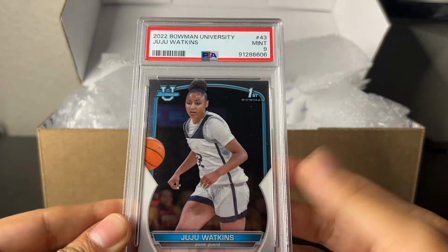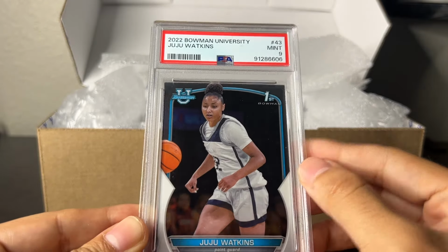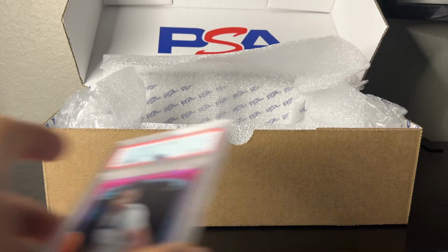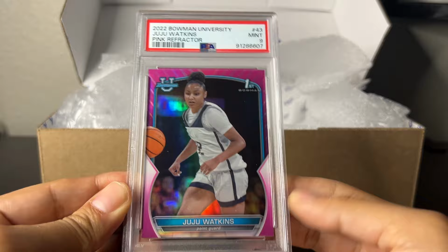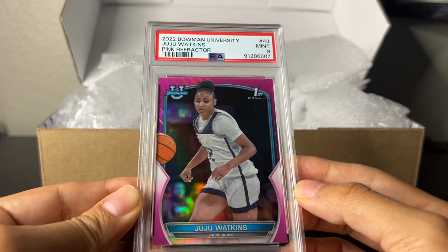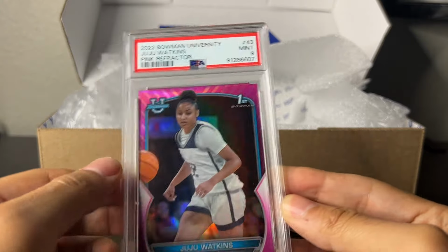This one, unfortunately, a 9. I think it'll be okay, though. If you look at Caitlin Clark base cards, I imagine it'll be on a similar trend as Juju. And then a pink, unfortunately, a 9 there. Bought a couple refractors in pinks and some color, but just nothing looked good.